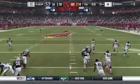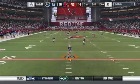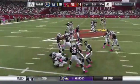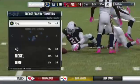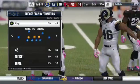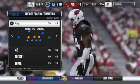He gets this one away, and boy, it's another boomer. Now it's Peterson. Nice job bringing that one back. 14 on the return. And possession will switch hands, 1st and 10. So out now come the Cardinals.